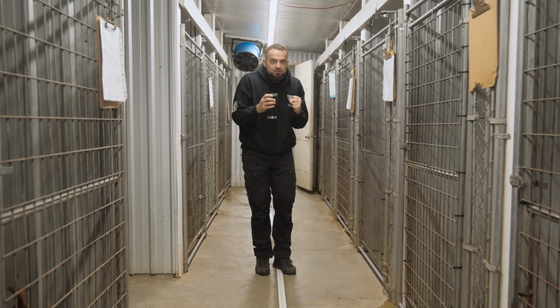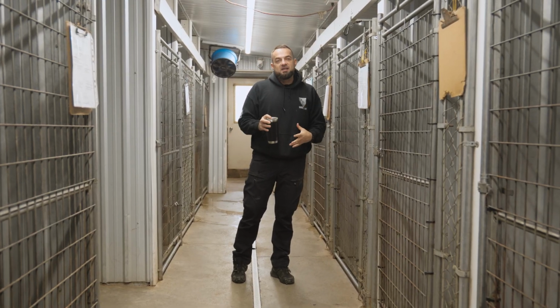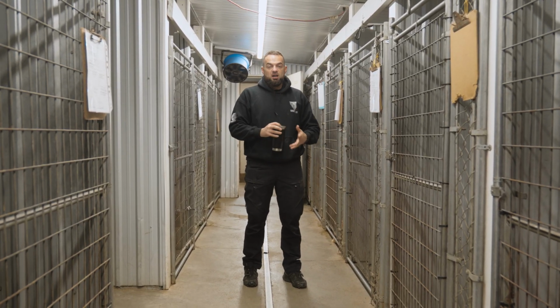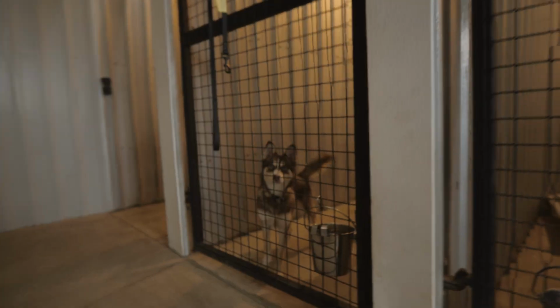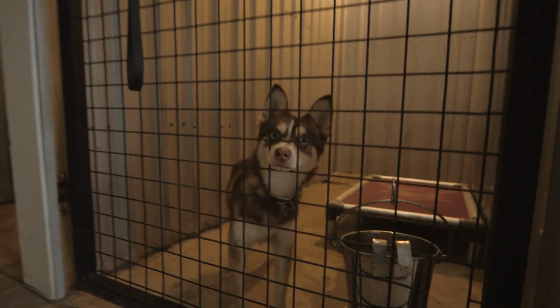And that containment actually makes the dog feel safe. I might even make the kennel smaller if I was able to, but that containment actually keeps the dog feeling a little bit more calm. As you can see, it's actually fairly calm in here, right?